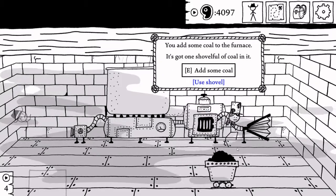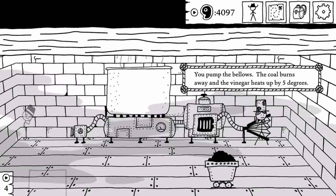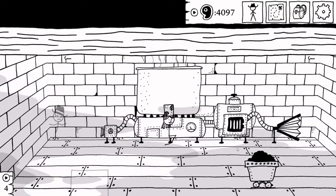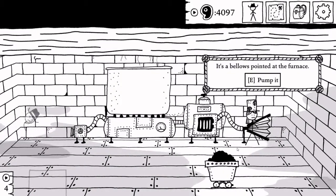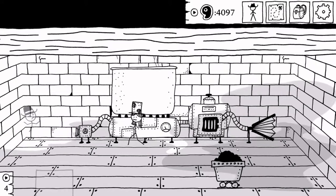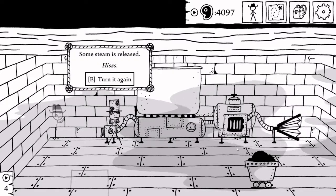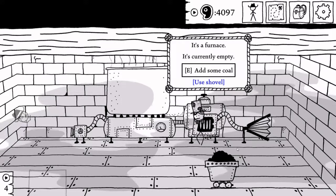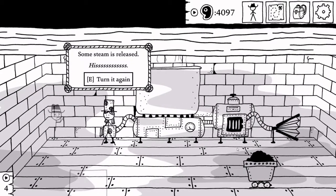There's no coal in front of me. 5 degrees, huh? Is that going to be consistent? 178 degrees. What about if I go with 3 shovelfuls of coal? 16 degrees. Same thing. 15 degrees. There's a tiny degree of randomness here, I'm noticing.